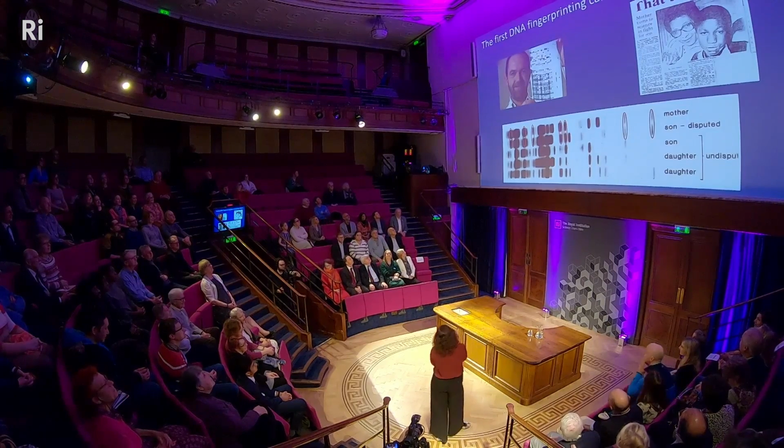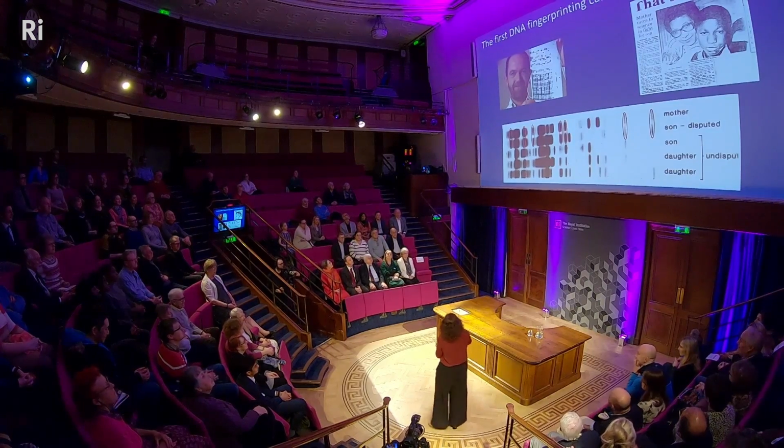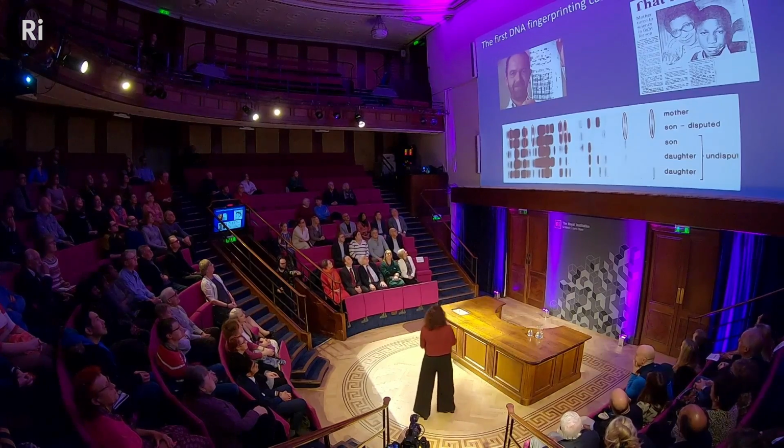So my introduction to this field came with this chap. This is Professor Sir Alec Jeffreys, and he invented what's known as DNA fingerprinting, which is essentially a way of being able to tell people apart from one another using their DNA. And when people think about DNA fingerprinting, what they usually think of is flashing sirens and forensics and this kind of thing.